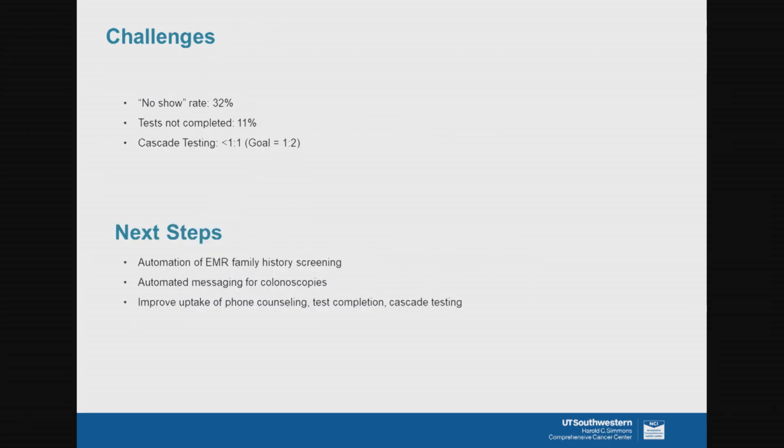So right now, some of our challenges that we're facing are a no-show rate of about 32%, a test incomplete rate of 11%, and a lower cascade testing rate than what we had initially anticipated. So those are things that we continue to work on. And like I said, it's been an uphill battle working with the EMR, so we continue to work on automating that process. And we are also working on providing automated messaging for colonoscopy recommendations to our high-risk cohort through this program.